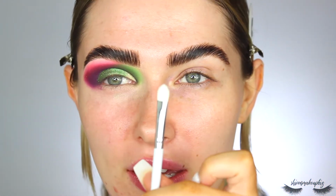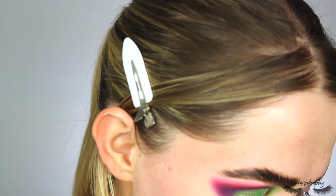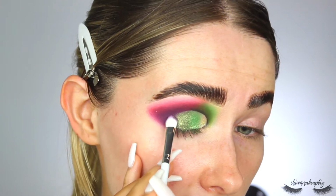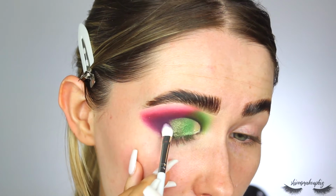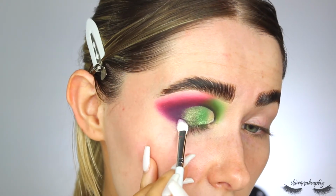I'm just gonna take this little shader brush from the Madison Beer Morphe collection. It's kind of like pointed, but any brush to be honest will do. And I'm just gonna take that shade A Mood, load it up, that dark purple, and just push this on top of the outer edge. It obviously won't blend completely because it's like a dark purple going into a shimmery green, but I'm just tapping off the edge area just so it kind of diffuses into it. Yeah, let's add like a little bit of diffusion.